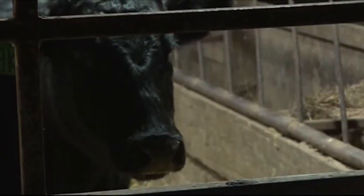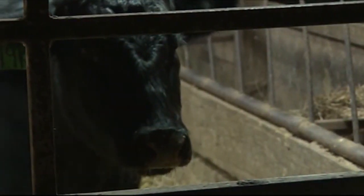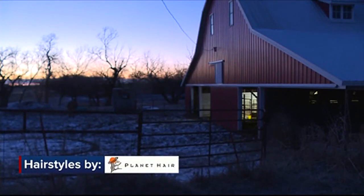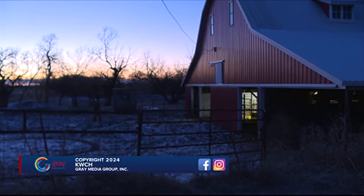Despite the freezing temperatures, Turk says things on his farm are running smoothly. Getting the new ones to the barn and them warmed up and getting them fed, we have gotten along pretty well so far. In Sumner County, Cale Chapman, 12 News.